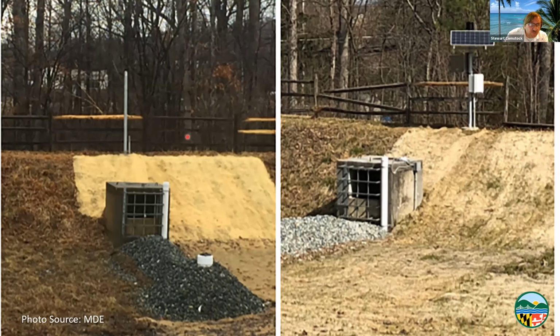Secondly, we see here that there has been a change in the flow control to this facility with the addition of a low flow orifice. And here is that low flow orifice that has been added to the facility. Finally, while it's less visible in this image, a structure has been added to the dam embankment with a foundation footing, a concrete footer. All of these modifications to this facility should have required approval.